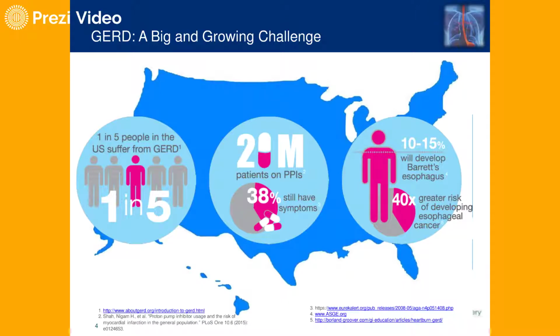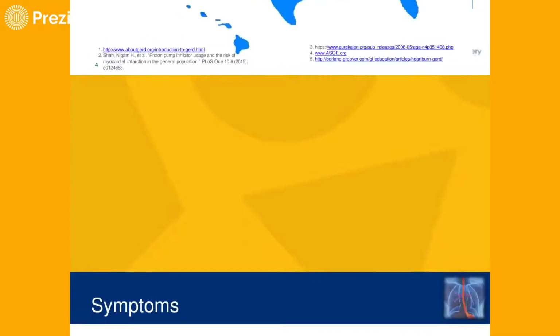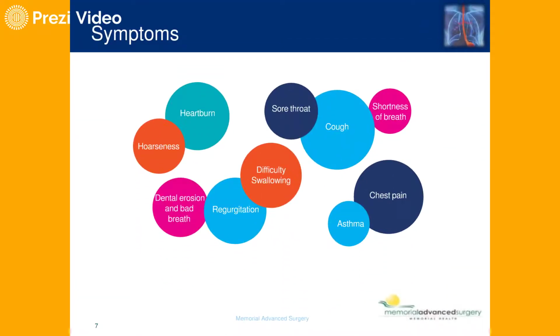But the scariest thing about this is that 1 in 10 to 1 in 6 people will develop Barrett's esophagus, which can be a pre-malignant disease of the esophagus. With Barrett's esophagus, there's a 40 times greater risk of developing esophageal cancer, which is a very deadly type of adenocarcinoma. And we're seeing a marked increase in that in the United States. So how do folks present with GERD?